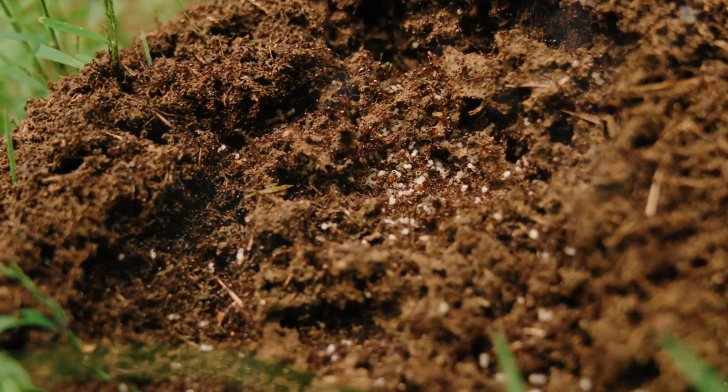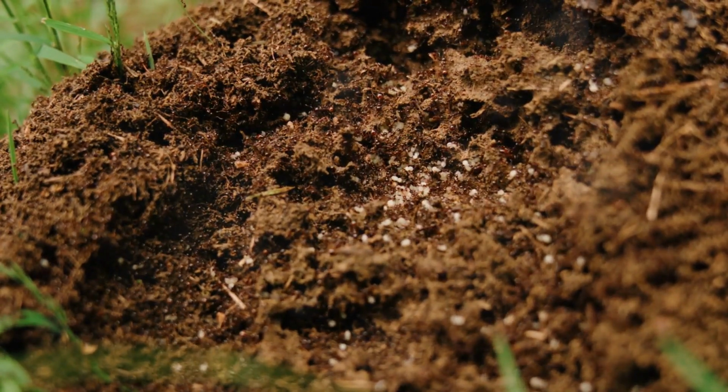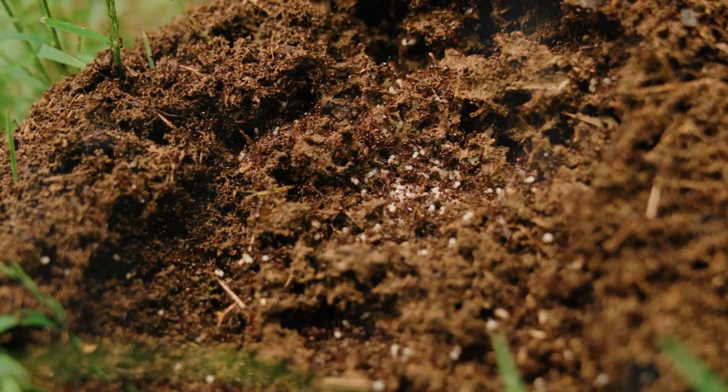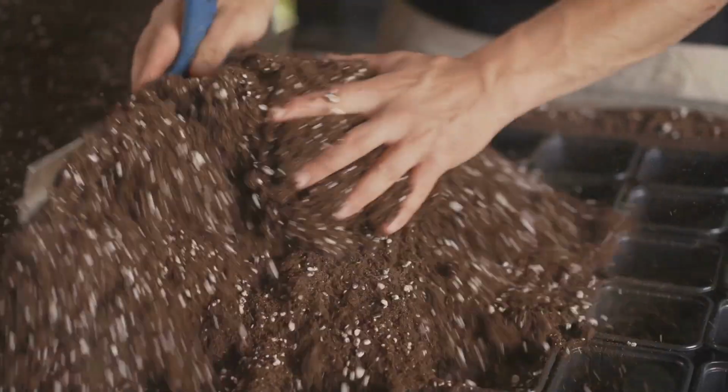There are many different types of soil. Each type has its own characteristics and challenges. For example, sandy soil drains quickly but doesn't hold nutrients well, while clay soil retains water but can become compacted and hard. Each type has its own unique properties.